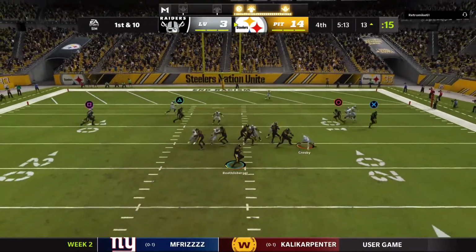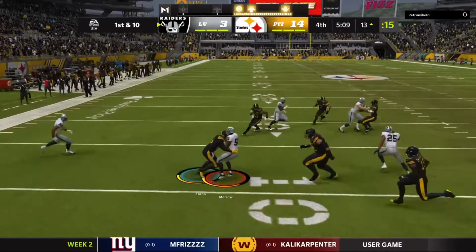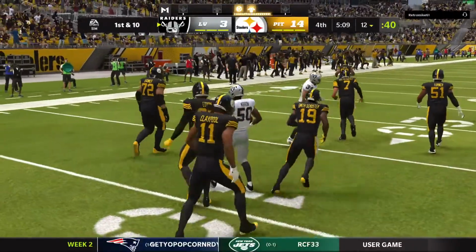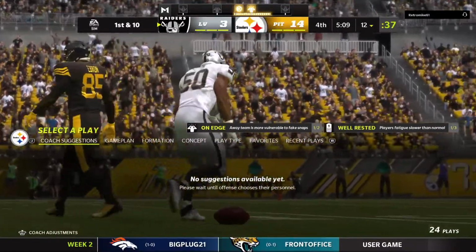From the red zone now, they'll look to throw. And intercepted. Maybe the turning point they need. Picked off down near the 5. And to the 12. That's where it stops. The return is halted at the 12-yard line.